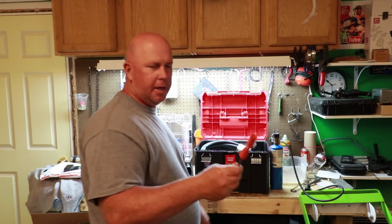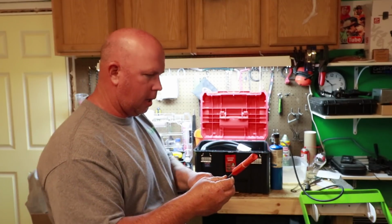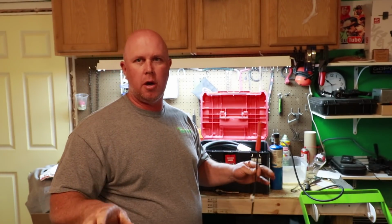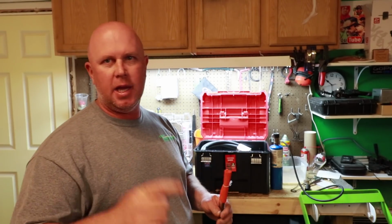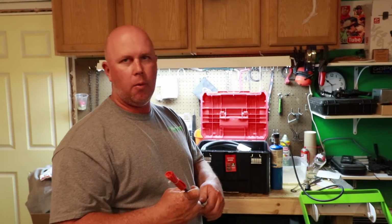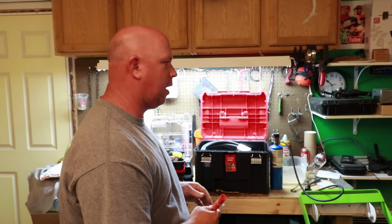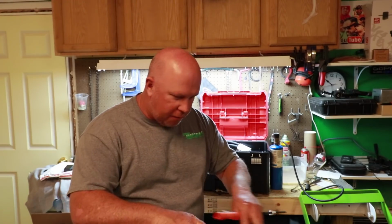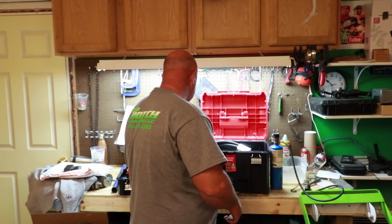So another thing we got in here, we got some flags that we bought. I like these because if you're working on a property, you're turning on the sprinklers, and you find a head that's messed up, you can just flag it and keep going, and that way you can fix them all at one time. Just flag which ones need work. That way you can find them again whenever they shut down. I've had that problem before where it goes to a different zone and that head disappears, and then you're sitting there trying to figure out where it's at. So these flags are really handy.